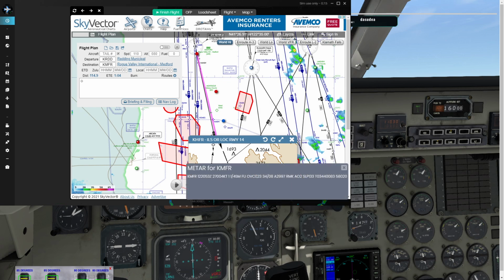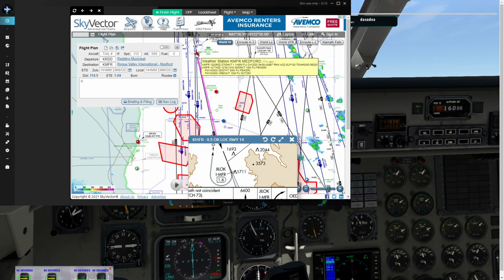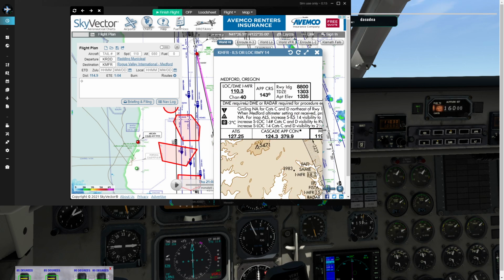Overcast at 2,300. Winds are 270 at 4 knots. So yeah, we'll set up for 1-4, 110.3, 143.